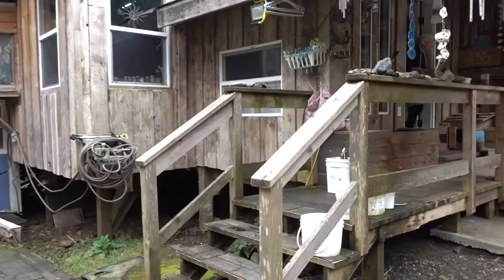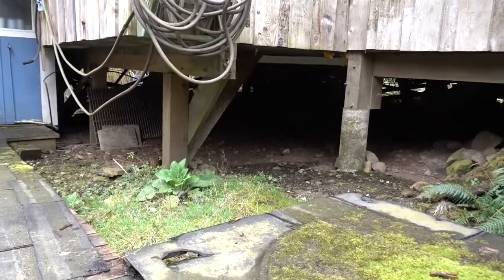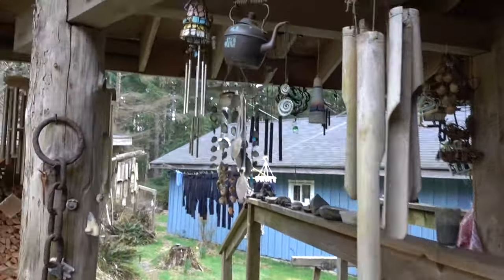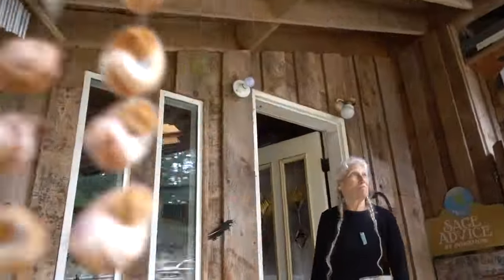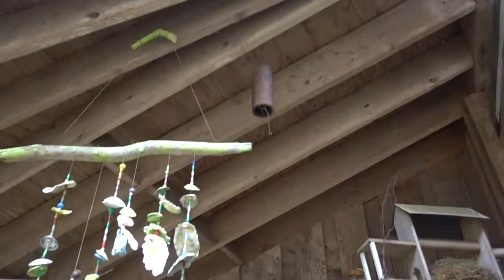Check out my mom's house. The whole house is built on stilts. I love chimes, so I have a bit of a chime collection going on here. Yes, you do. I collect chimes from everywhere and even make them. There's the big cow thing, and when that thing goes, I know we've got super winds going on. Also, there's chimes all around the house, so I can tell which way the wind is going when I'm inside from just hearing the chimes. That's such a cool fact.